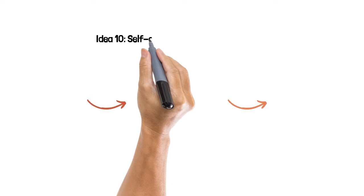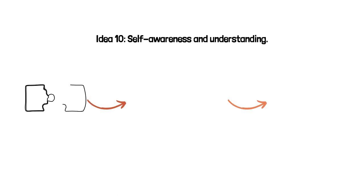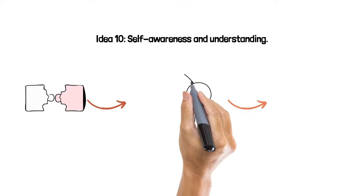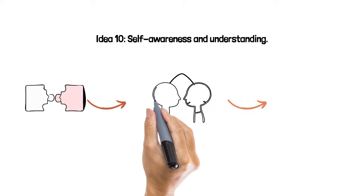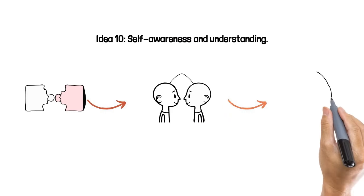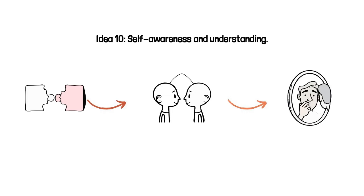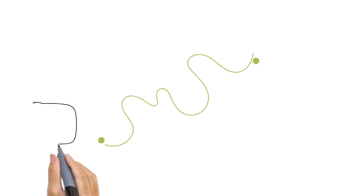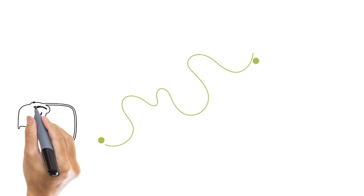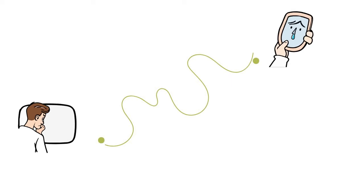Idea 10. Self-awareness and understanding. Being aware of oneself is key to deciphering the puzzle of human interactions. This idea hinges on the fact that before you can effectively comprehend and engage with the people around you, it's crucial to have a good grasp of who you are, how you think, and why you behave in certain ways. Self-awareness isn't just about identifying your strengths and weaknesses, but also about recognizing your emotions, triggers, and patterns in communication.